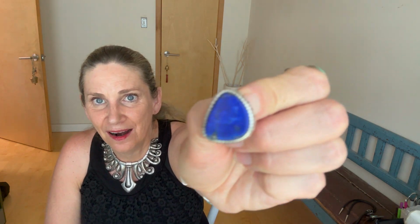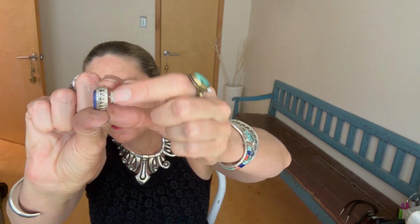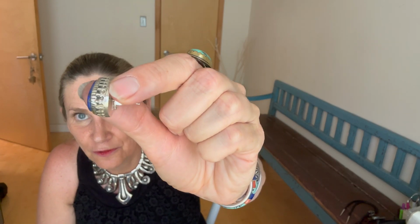Next, I have a pair of earrings by Jennifer Curtis, who is the daughter of the late silversmith Thomas Curtis of Navajo descent. Thomas was just so skilled in his ability, and Jennifer is carrying that torch beautifully. These earrings are high-grade lapis, and around the side she has done decoration in the silver work.